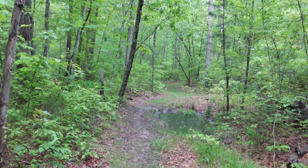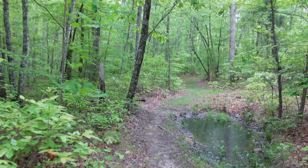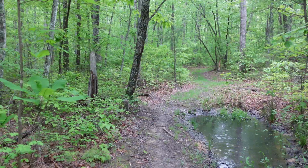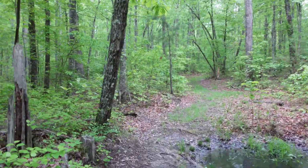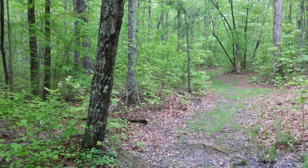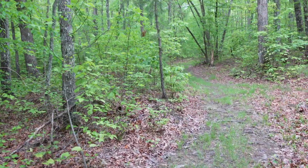Been several years since I've been down this trail. I think the last time was probably about 3 years ago. Very nice, pleasant. More of a walk than a hike. It's flat all the way to the bluff.